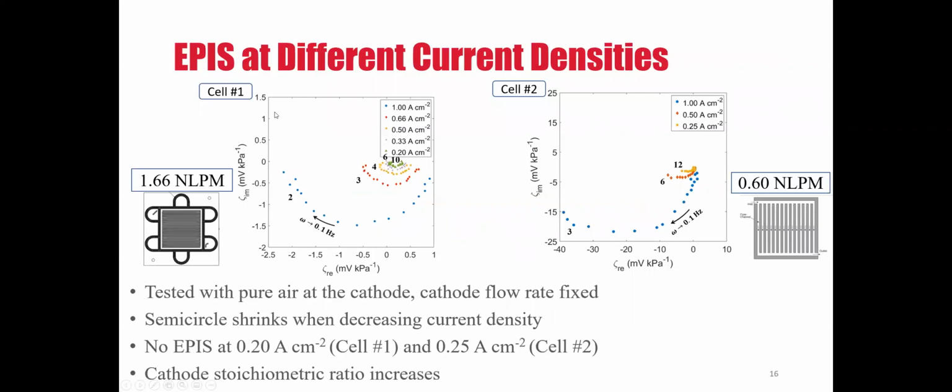And so we can see that these results basically follow the assumption. If we bring down the current density for both testing cells, we can see this EPIS Nyquist circle become smaller and smaller, and eventually it becomes not diagnostically favorable because it's so small and the voltage response is buried in the noise.